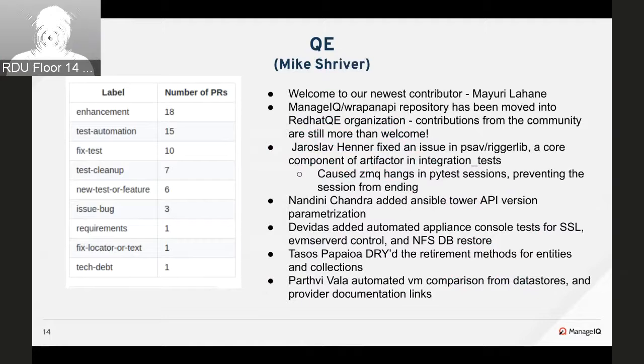So that has resolved our PRT hangs, and you should be getting better PRT results as a contributor to integration tests. Nandini has added Ansible Tower API version parameterization, so all of our Ansible Tower testing will now parameterize on V1 and V2 URLs and hit both endpoints. Devidas has added a bunch of automation for the Appliance Console and Appliance Console CLI around SSL, evmserverd control, and the NFS database restores.